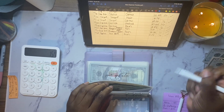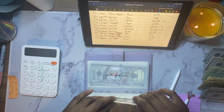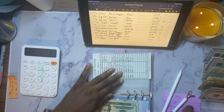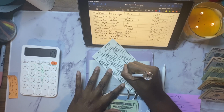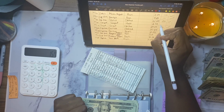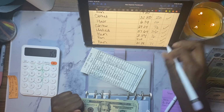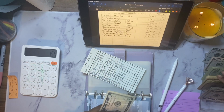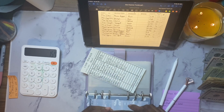All right, and last category for my daughter's binder is her hair fund, which did not get any extra money this week, but it is getting pulled from, so let's go ahead and write that down. And we're going to pull $7 out of here. So that's going to be a 26-cent roundup. All right, so $7 coming out. We're gonna pull this 10 out. We do not have any ones. Okay, give me a second.